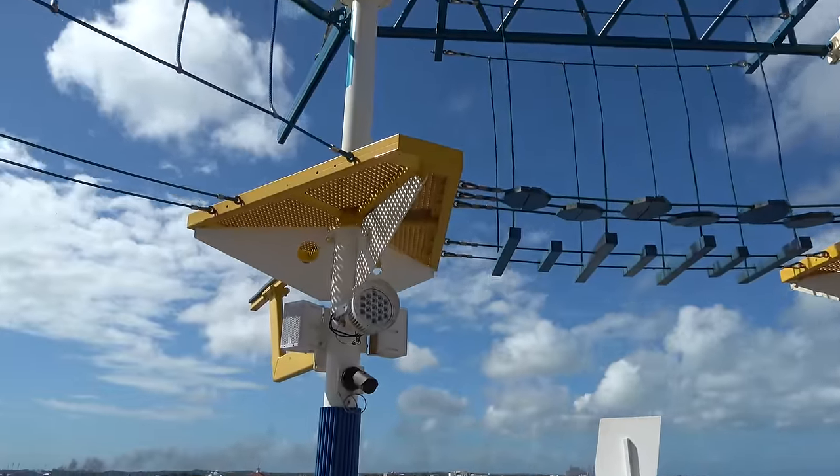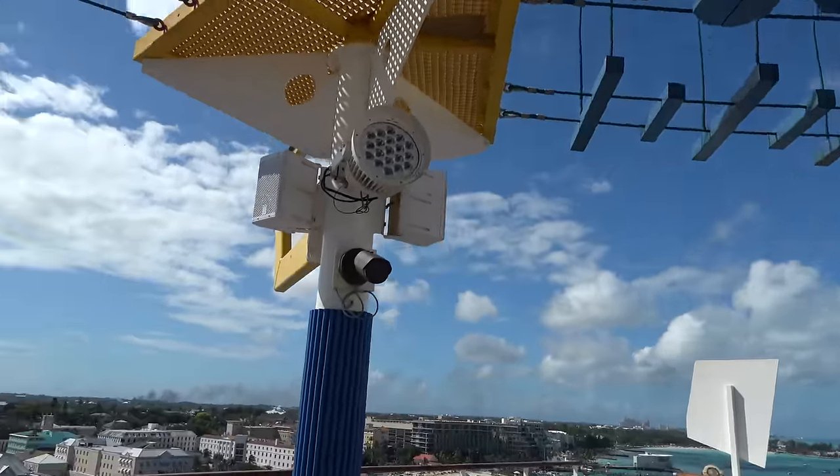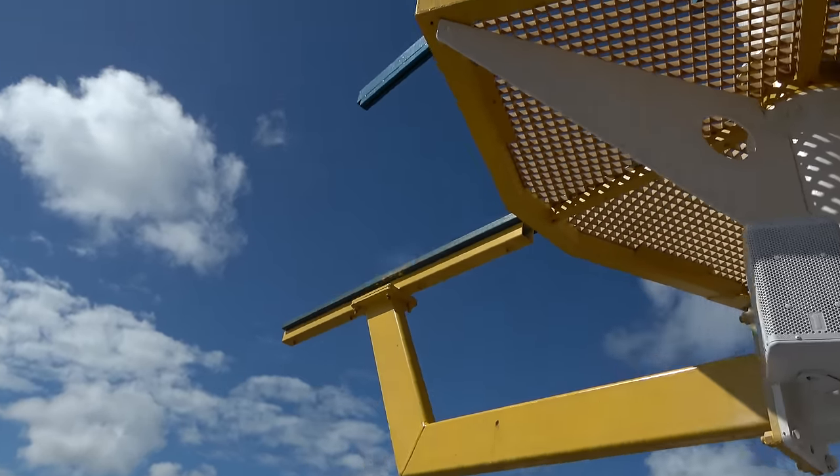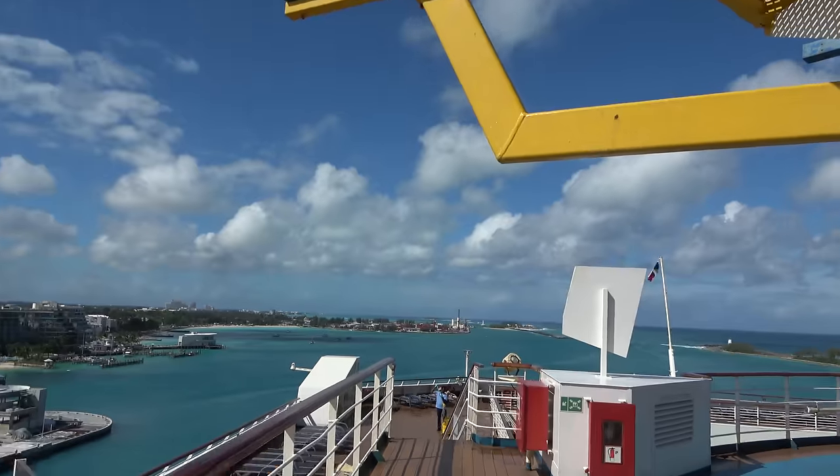They do have the walk the plank element, but it's not as cool as some cruise ships, because on some cruise ships, it goes over the side of the ship. This one, it just kind of goes over the jogging path.